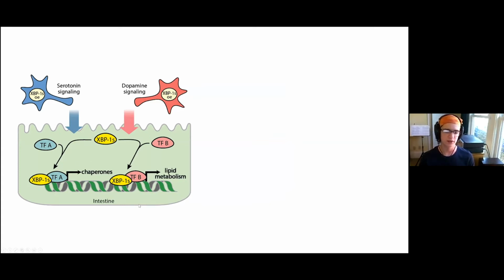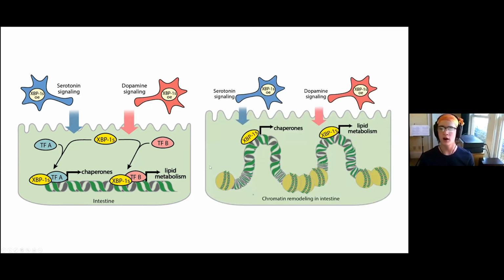And we would test this using CoIP, which is a method for pulling down XBP1S using antibodies, and also pulls down any other proteins attached to it, allowing us to characterize differences. Our other hypothesis is that serotonin and dopamine signaling change the chromatin structure, which means that they loosen the DNA winding around either the chaperone or lipid metabolism genes, allowing XBP1S to access them. And we would be able to test this using ATAC-seq and ChIP-seq, which use sequencing to characterize chromatin structure.